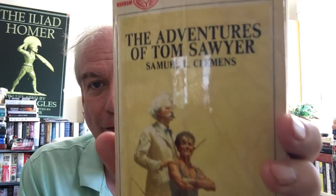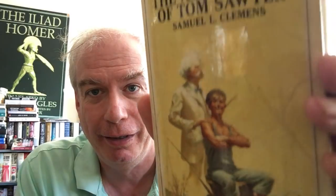Then the Magnum Easy Eyes. The Magnum Easy Eyes were an old paperback run, very cheaply made. Even with a ton of reinforcing, they don't stand up to reading. And this is The Adventures of Tom Sawyer, and I got it mainly for the wonderful cover art, even though the cover really annoys me. If Samuel Clemens had wanted to take credit for this book, he would have. Tom Sawyer was written by Mark Twain, not by Samuel Clemens. That drives me nuts. Unfortunately, it doesn't happen much anymore.